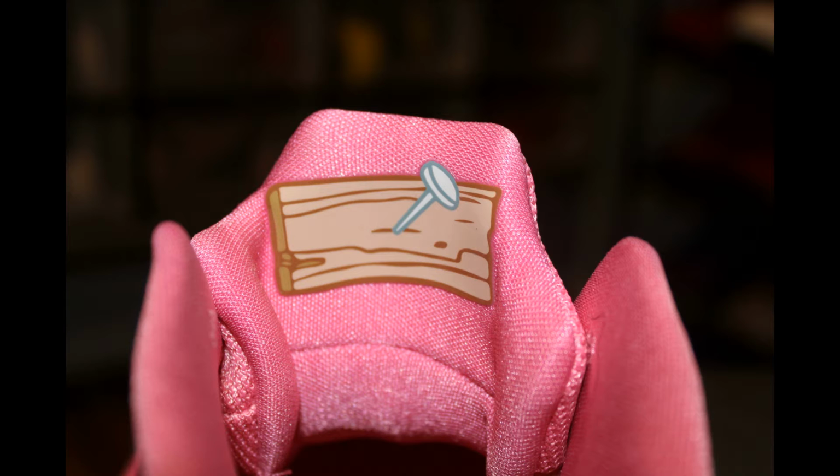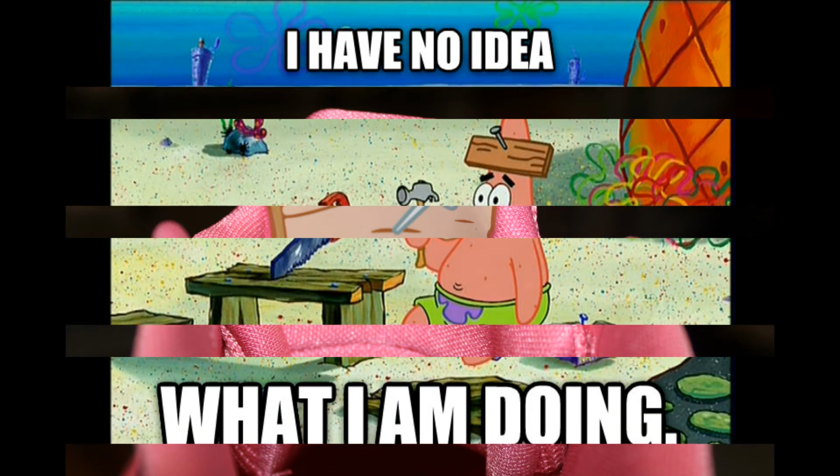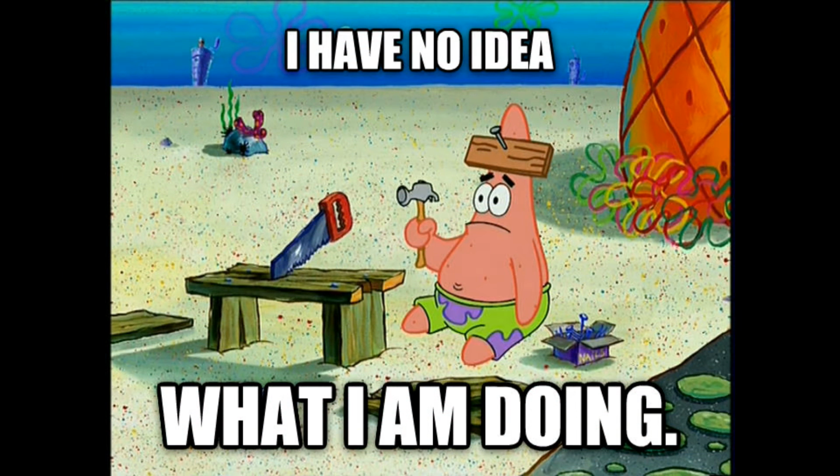The nail on the board is real interesting. I'm gonna take a closer look. And that's because on one of the episodes, Patrick, as you can see right here, that's where they took the reference from, because you don't know what he's doing and you don't know why he does things. That's why they take that into effect. So I thought that was pretty funny.